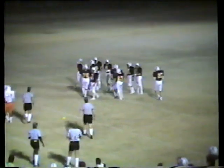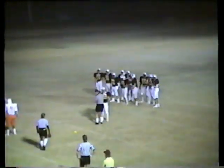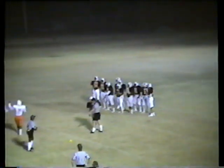Looks like there may be motion on the defense of Clemson. The call is offside. Erskine is elected to take the penalty, which moves the ball up to the 45-yard line. First down, Erskine. 5 yards to go.